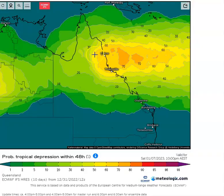As we push to the end of the week, there's about a 60 to 70% risk of a low developing near the North Queensland coastline. We'll let you know how that's going as the week goes on.